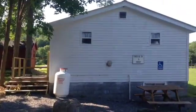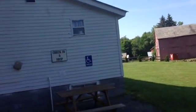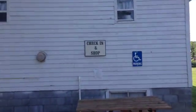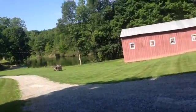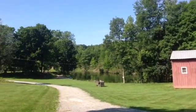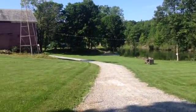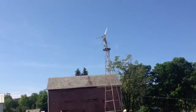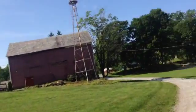We have steps here and a sign that says check in and shop. Now, if you are familiar with us and you've been here before, you'll know that sometimes I'm not in the check in and shop. In fact, I rarely am. However, I will try and get somebody in there. If you come here and book in on Airbnb or Glamping Hub and I have your email, I usually send you an email to say please go straight up to your yurt.